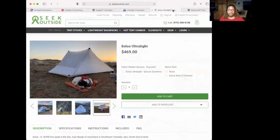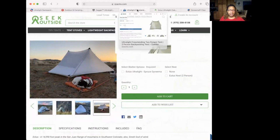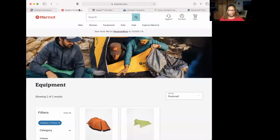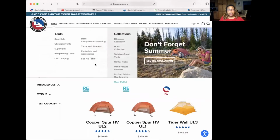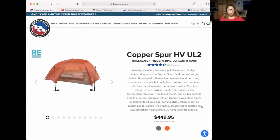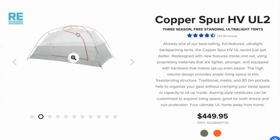So we've got this Aeolus Ultralight by Seek Outside. We've got the Zpacks has a freestanding tent. Dagger from Nemo looks like it's a little heavy for me, but Marmot, Big Agnes. So this tent right here is the one I saw the most hype about on YouTube for 2020. People really liked it. It's got this mesh top here. So if it's not raining, you can look at the sky, you can get good ventilation. It's got a privacy screen here. People like the color coded pole and insert situation for easy setup. Like people really, really liked it.